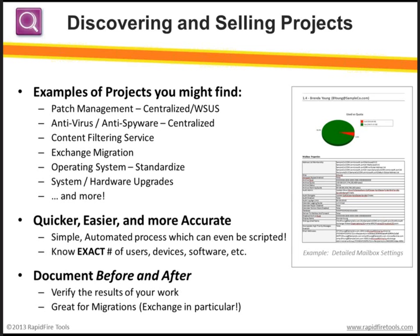Network Detective is fantastic for doing these sort of projects because you're going to make sure you have the right head counts, the right number of devices you're installing something to, the right number of users you'll be licensing to, the right hardware requirements. Just a lot of things that this is going to help speed up and automate that discovery process and then the reporting.